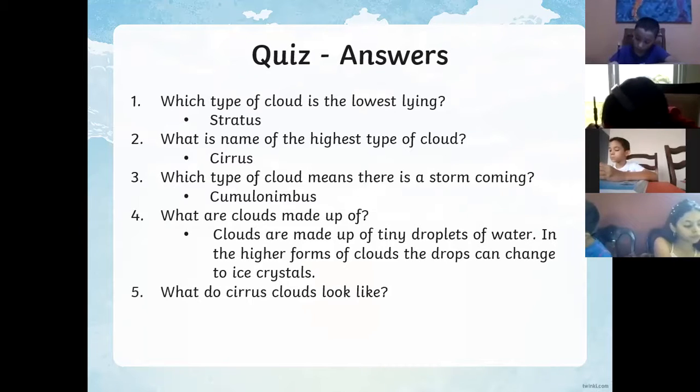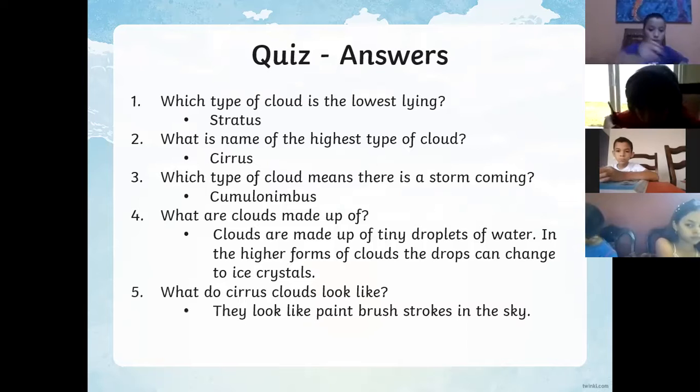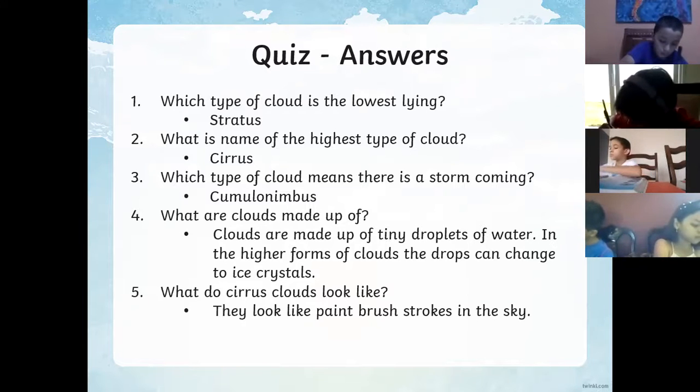And the last one. What do cirrus clouds look like? And the answer is, they look like paintbrush strokes in the sky. That is the answer.